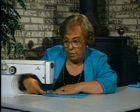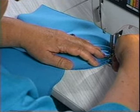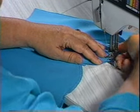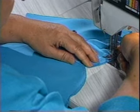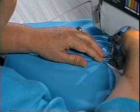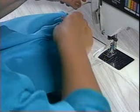Do the same method, pad of the index finger against the back of the foot. If you have to stop, leave the needle down, pick up the foot, let some of it go. Okay. Don't smooth it out. If you get tidy, you'll ruin it.